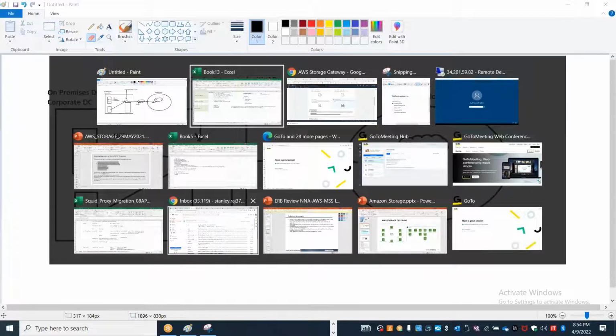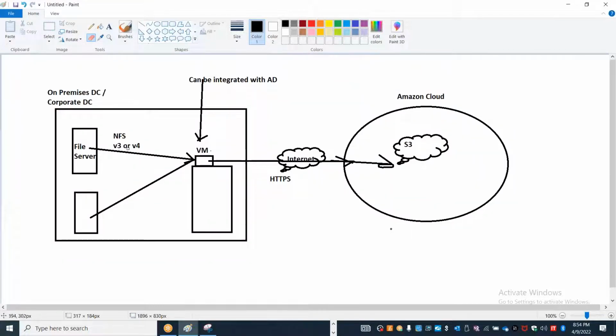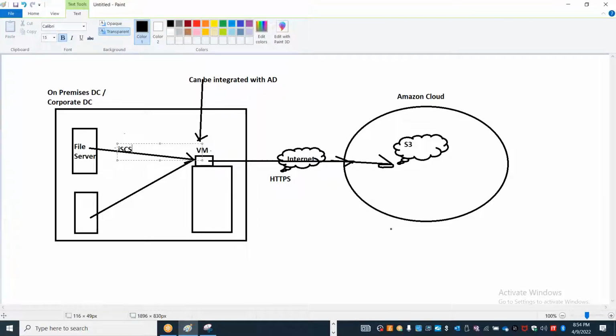So if you ask me how this is accessed on the on-premises side, it will not be using NFS. Since it is a volume, the entire volume will be mounted as an iSCSI target. You will be able to access the content stored in the cloud as an entire volume, instead of one file at a time. It will not be file by file. It will be the entire volume which will be mounted if needed.